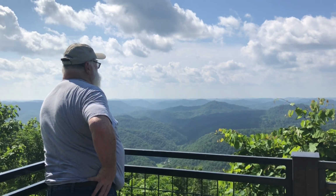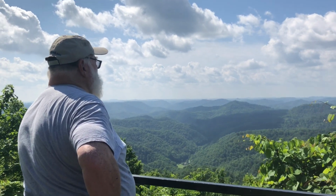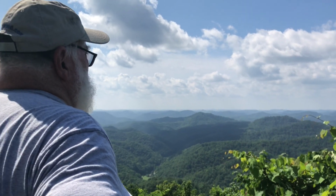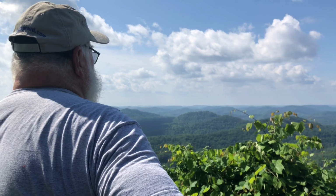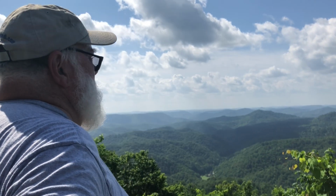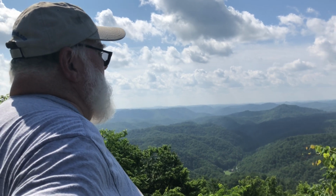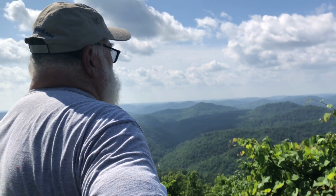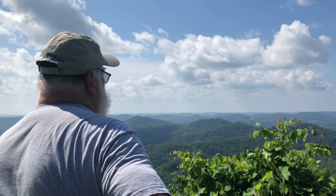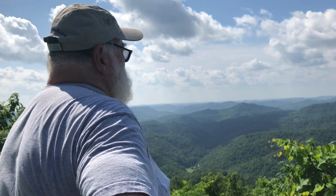Beautiful sight. This is kind of what the pioneers saw when they came into these mountains. If you look over through there, you can see for miles and miles and miles. Almost looks like you're on an island of floating green. We're standing up here, looking out there, even with the hawks and the birds flying around circling. We're almost at the same level they are up here on Pine Mountain.